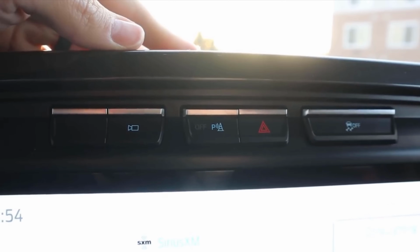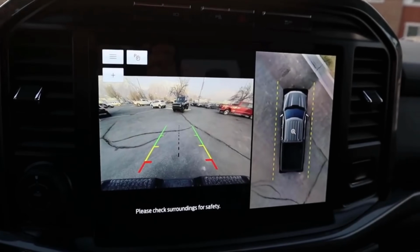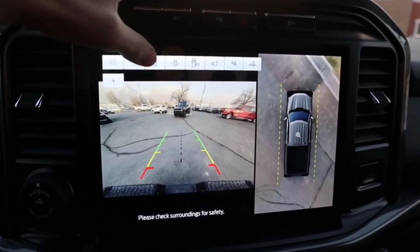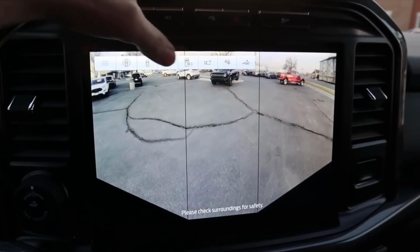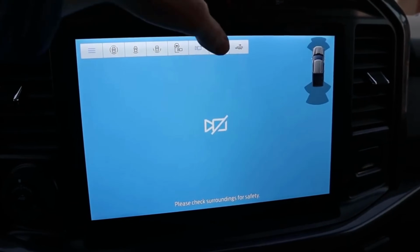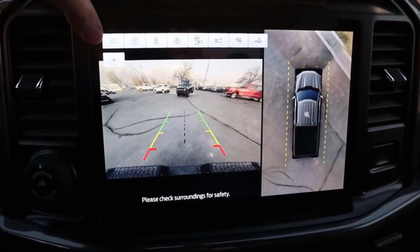And notice that you do have a blank switch off to the side. Now this one has the 12-inch display, which is optional on the XLT. Notice the camera pretty much fills up the entire display. And this one has a 360 camera view, so you've got camera angles pretty much out of everywhere on the truck, which is definitely helpful when you're hooking up to a trailer or when you're pulling into a parking space.